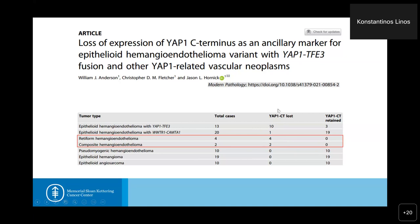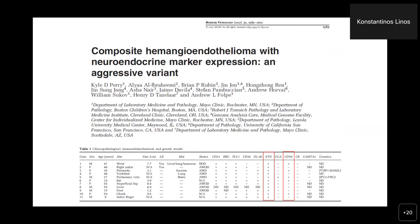Of course, it's not super specific. A lot of other tumors have YAP1 fusion, but if you're in the appropriate morphologic setting, you may actually make the correct diagnosis without having to do molecular studies. It's a new immunohistochemistry you can actually work with. Now, the other new thing is that composite hemangioendothelioma, some of them can show neuroendocrine marker expression. And what do I mean by that? I mean staining for neuroendocrine markers, such as synaptophysin or CD56.